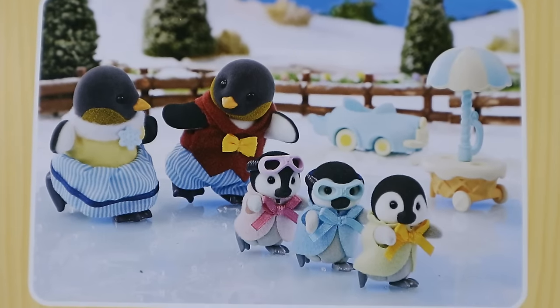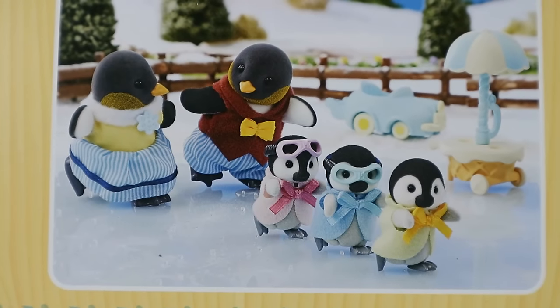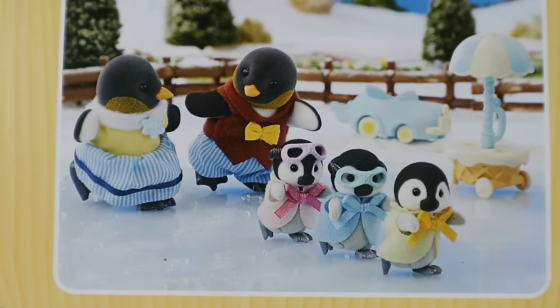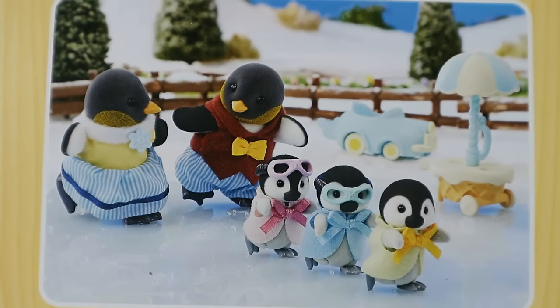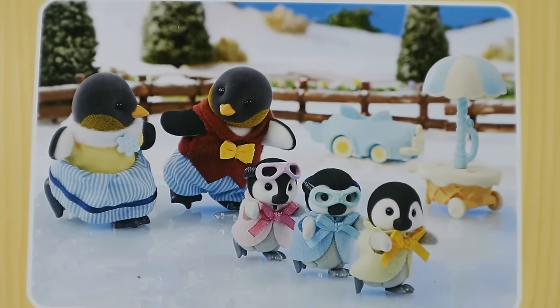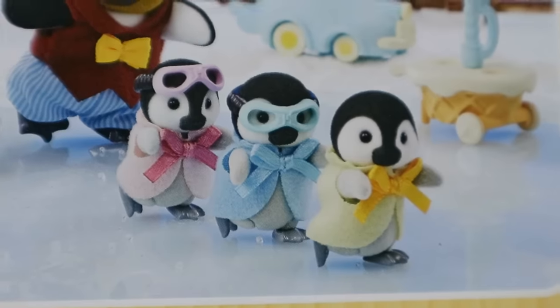Sapphire the penguin mother has taken the family out on the ice for some dancing. "Hold hands, everyone," she says. Sapphire and Ozzy the penguin father are having a wonderful time dancing together. The babies, quiet Kippy, mischievous Rocky, and serious Pearl, love holding onto each other's backs and skating together. Hey, Macarena.